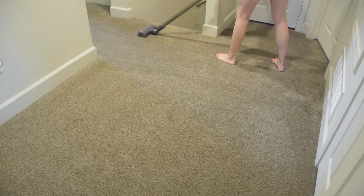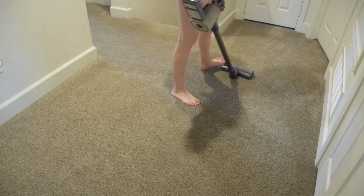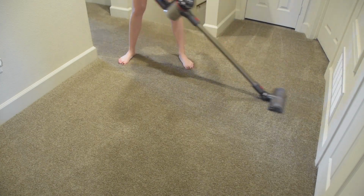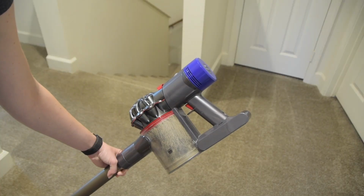Like, we struggle so hard with how much dog hair there is. The vacuum was completely empty when I started, and just vacuuming around our bed and this little area, it's completely full, almost clogged inside of this thing.